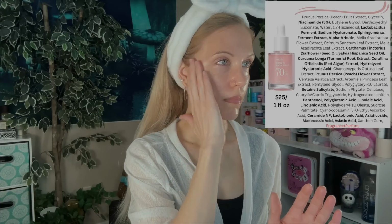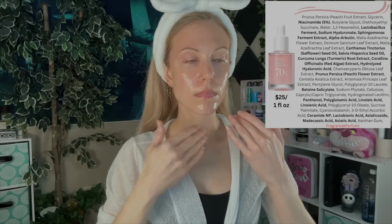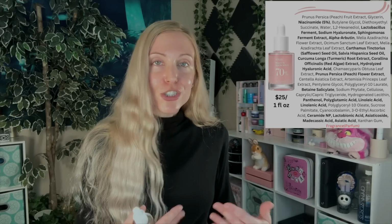Now again, if you aren't using already hydrating products, if you aren't already using a 5% niacinamide product, you might have a very different experience from me. Alpha-arbutin is in this product. It should have been slightly brightening, but I do already use azelaic acid.